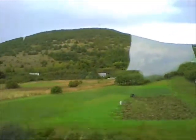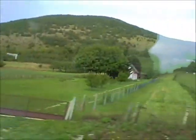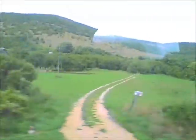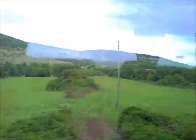Descending. More waterfall. Traveling on the highway between Plitvice, the park, and Split right now, and every single one of these farmhouses has their own orchard of plums, and they all make hooch, which is called slivovitz. It's plum brandy.